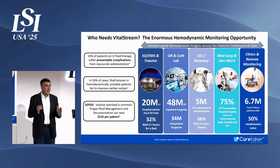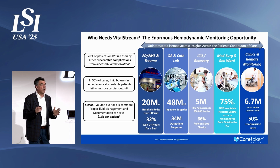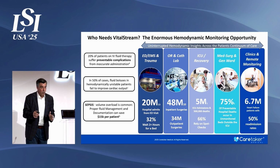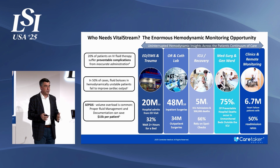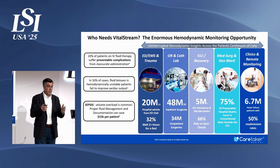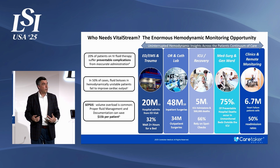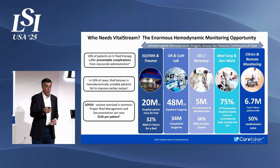If we focus on the ED and trauma, where there's 20 million admits coming out of the ED, and a third of those wait more than 2 hours to get a bed upstairs. Those are the at-risk patients where we can add value. In fact, we've got a customer in Virginia that is using this in their emergency room. This helped them with systemic vascular resistance and cardiac output identify an ectopic pregnancy hours before they otherwise would have found it.